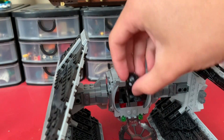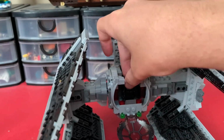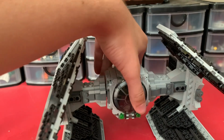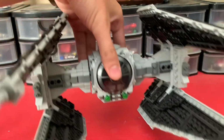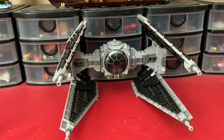Right there. It is kind of hard to get him in, but you can get him in there. There he is. And one thing I will say is you kind of have to click that back in, which is kind of weird. And that's really it for the TIE Interceptor. It's such a beautiful model, and this is probably, in my opinion, my favorite of the three. But without further ado, let's back out the video and I'll give you my final thoughts.